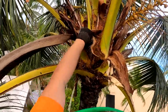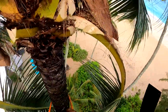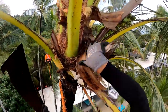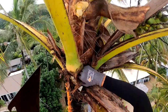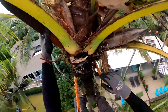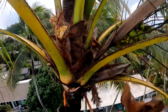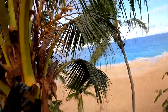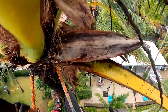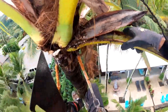Working the head. Do I have to remove all the paper stuff throughout the whole head? Kind of. You don't have to go real crazy on all the stuff buried inside, but when you open the frond, you want to open that area up with the paper.